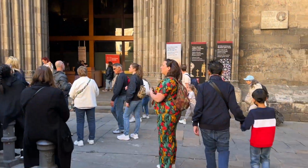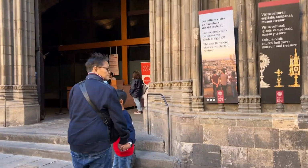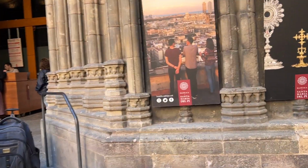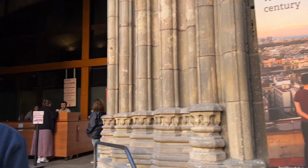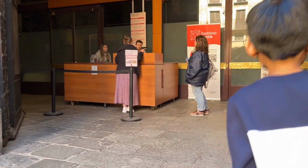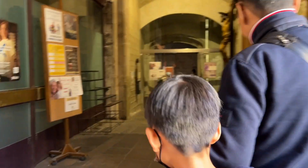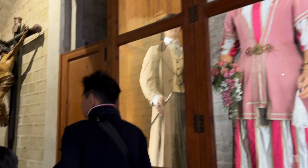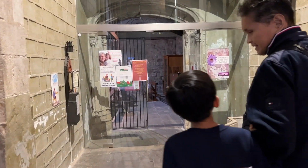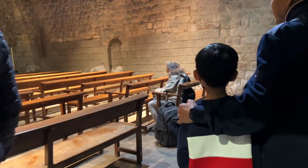Then this is a church. Santa Maria del Pi. Since 15th century. Oh, the best Barcelona view. Want to check? Let's go upstairs. Barcelona view. Muna tayo sa church. Okay, going inside the church. This is the church.